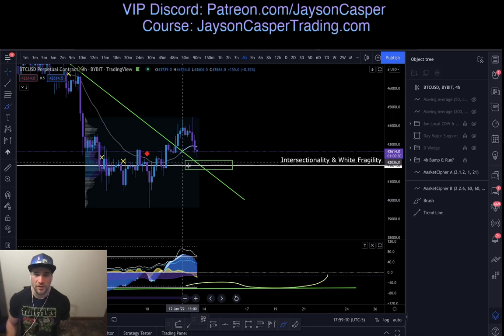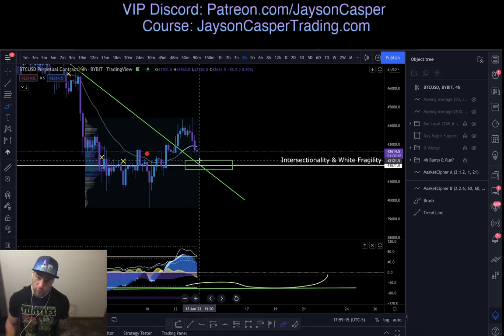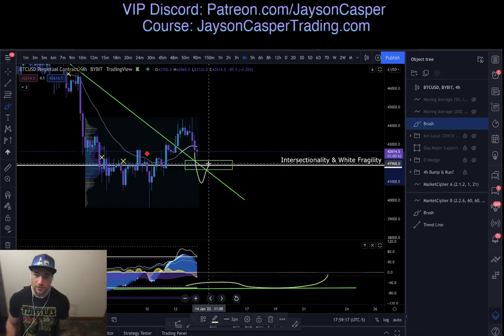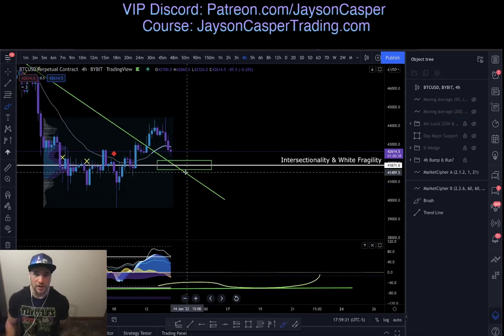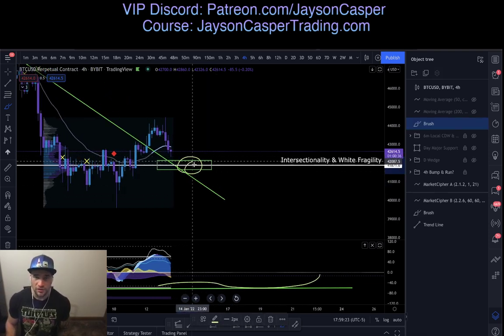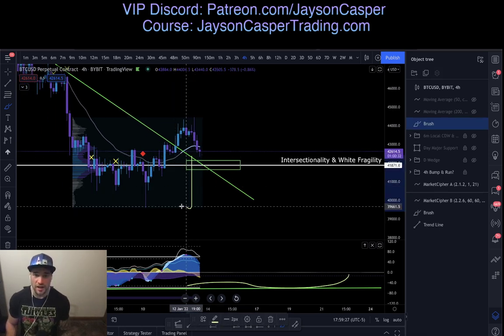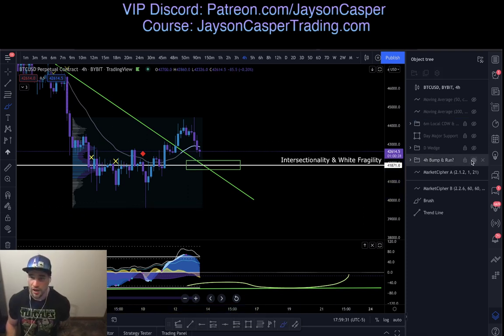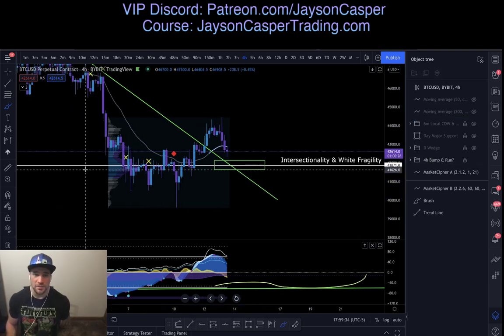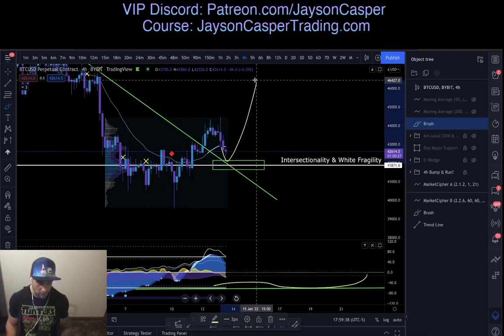Now the problem with this is this white line right here is very fragile. If we lose this white line, we will see the fragility of this line, and we will probably come down lower. So this is really, in my mind, a make it or break it line. If we don't hold this important support, we will probably come down lower to some of these lower areas. And if we come down to those lower areas, first of all, this bump and run will be invalidated. If we do bounce here, it's very possible that we do come up higher.